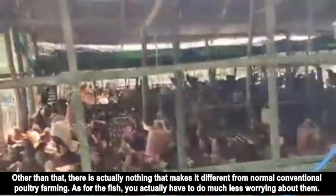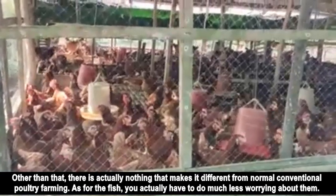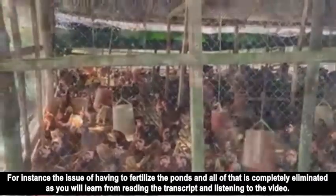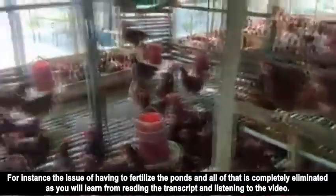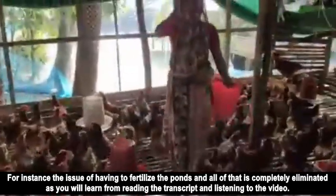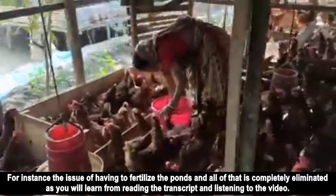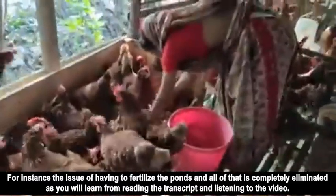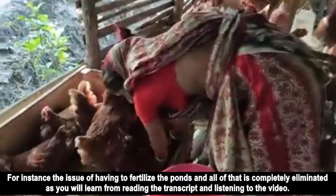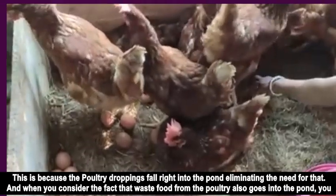As for the fish, you actually have to do much less worrying about them compared to what you would do if you were actually running a fish farm business on it separately. So, for instance, the issue of having to fertilize ponds, when you talk about earthen pond, that's one of the things that you need to do. It's completely eliminated because, from reading the transcript and watching the video, you will see that you actually have the poultry droppings playing that role to keep the pH of the pond water adequate for optimal performance of the fish.